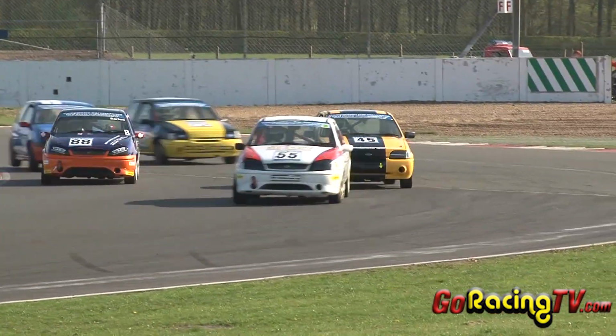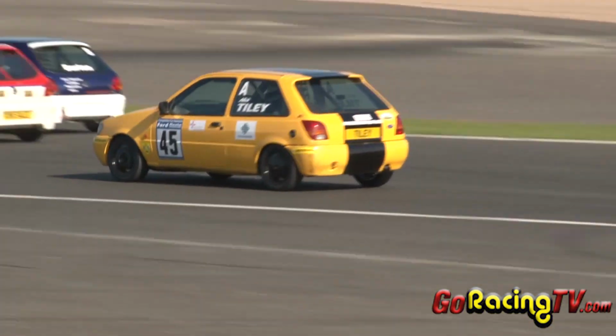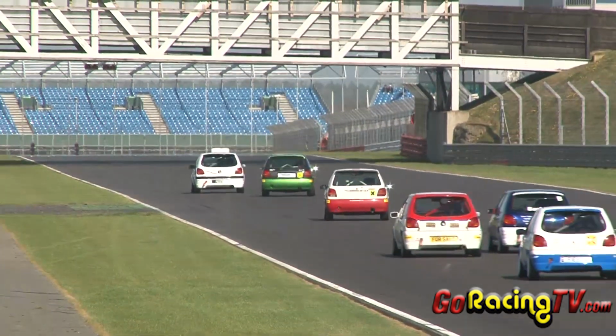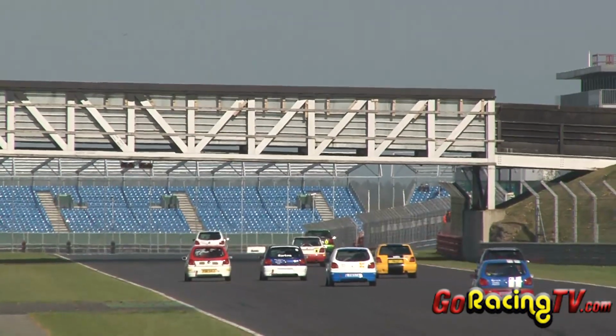There is John Langridge. Now, has he got in front? He's in front of David. In fact, we've got Scott Baines. Scott Baines has gone through into lead position. There's Nick Tiley. Oh, and a spin! Michelle Edwards in 77 spins out. Nick Tiley managed to avoid that. He was on the outside line. The cars are down the Wellington straight for the first time.